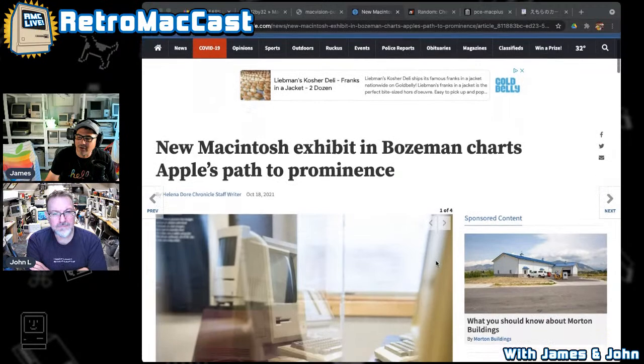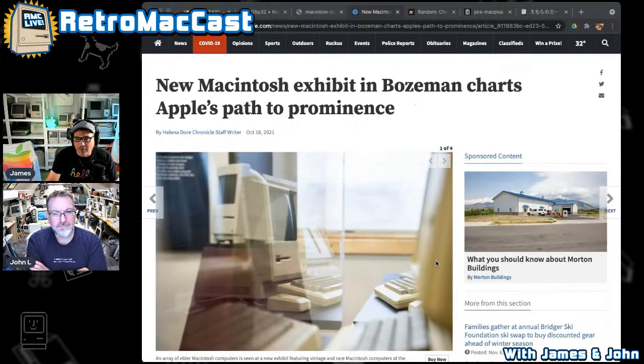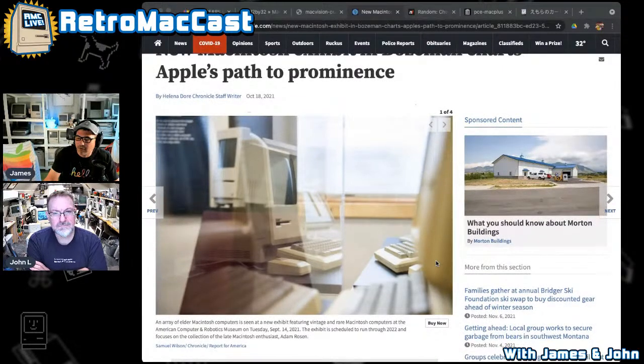The article is "New Macintosh Exhibit in Bozeman Charts Apple's Path to Prominence." You can go read the article. It's a great article, with some photos of what they've done. Essentially, Adam's father, wondering what they were going to do with all these computers, contacted as many computer museums around the country as he could, looking for someplace to donate them. He found it in this museum, the American Computer and Robotics Museum, in Bozeman, Montana.